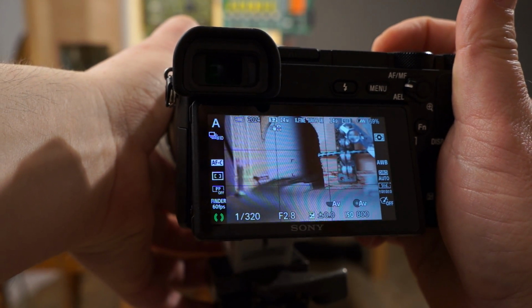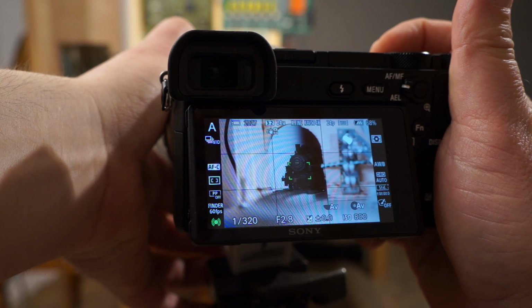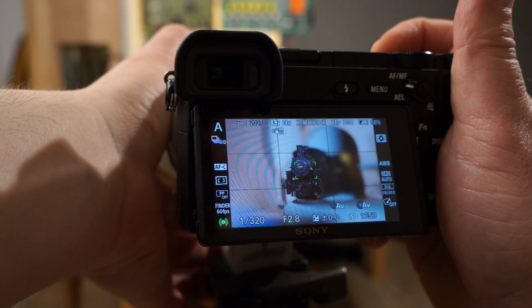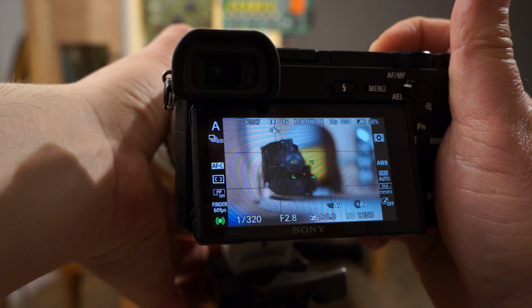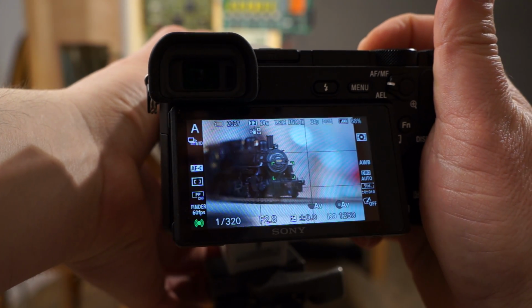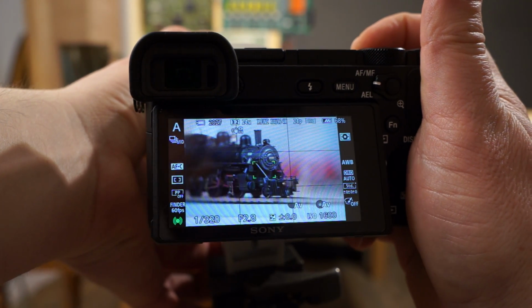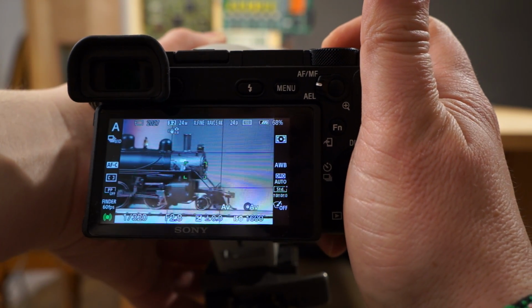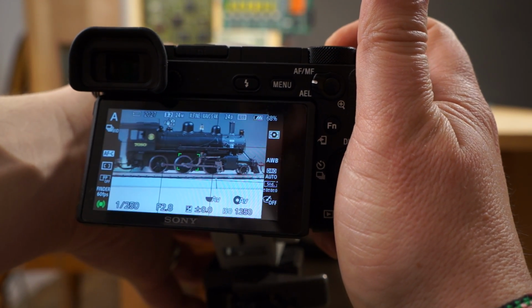And then the train's going to be coming through here again. Here it comes. And look at that. It's locked right back on. Yeah, that's impressive. That works really well.